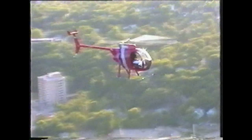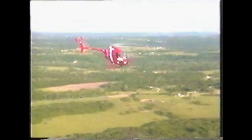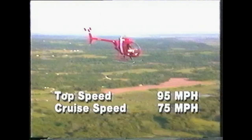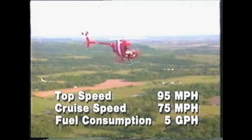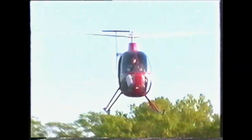The Mini 500's power and control systems are additional breakthroughs for this remarkable helicopter. The proven 67-horsepower Rotax 582 engine powers the Mini 500 to a top speed of 95 miles per hour and a cruise speed of 75 miles per hour, burning as little as 5 gallons of unleaded auto fuel per hour. The transmission assembly is the essence of simplicity and reliability. Utilizing strong yet lightweight Kevlar power band belts and a reliable centrifugal clutch system, this transmission assembly provides maximum efficiency and reliable power to the rotors.